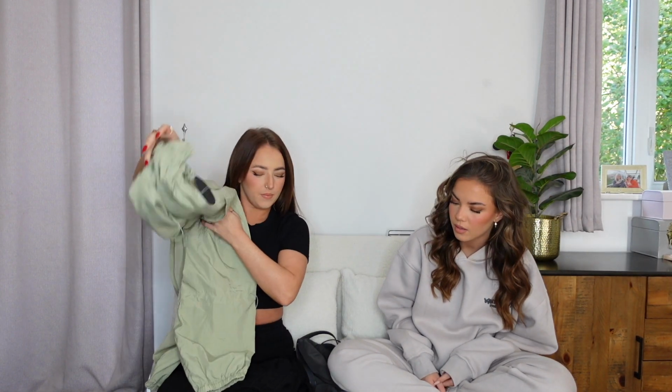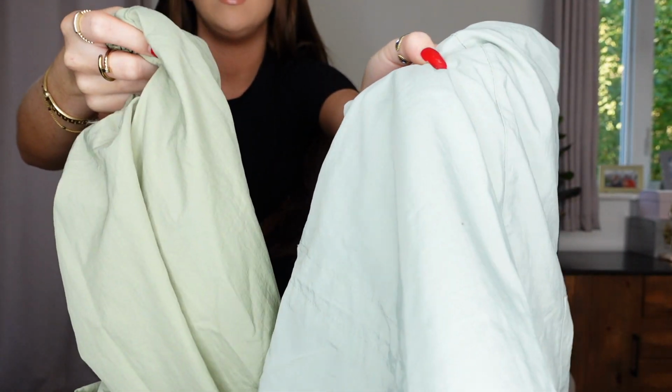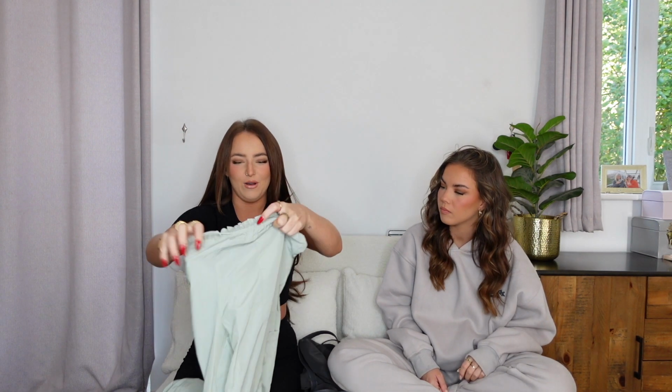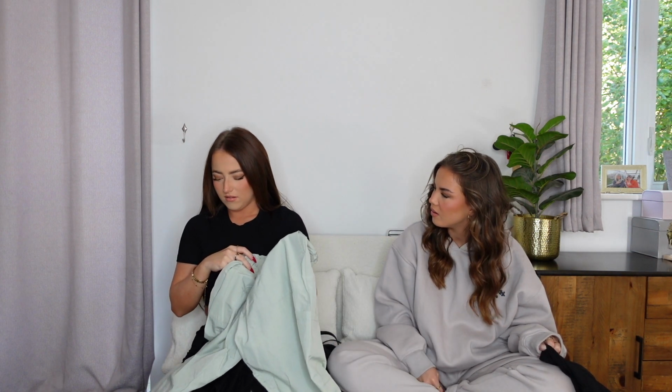Didn't you get them in another colour as well? Yeah, I don't know if it's the same style, but I've also got, I think, yeah, it must be the same style. I don't know if you can see the difference in the colour. These are more greenier and this is a lighter shade. I don't know which ones I prefer, so you need to help me. But yeah, these ones are in the light grey, which they aren't a light grey. And I wouldn't say that's khaki either. No, I'd say that's a light green and this is like a mint colour.